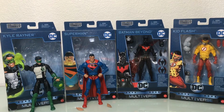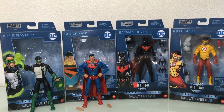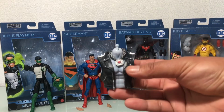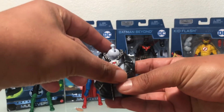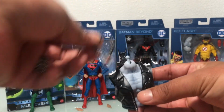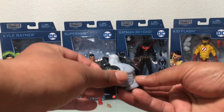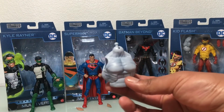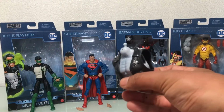He comes with 2 extra flying hands for when you want to get him in a flying position, but his head does not turn up at all, so that's kind of irrelevant. And then Kingdom Come Superman comes with the torso of Lobo. What I like about this is they give you the accessory of the medallion, removable, and then the leather jacket is a soft rubber that's also removable. So you can have a shirtless Lobo or his iconic vest.